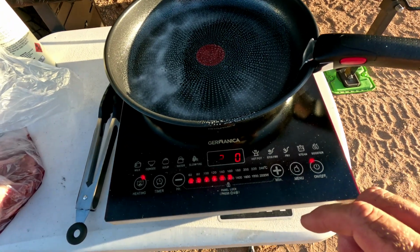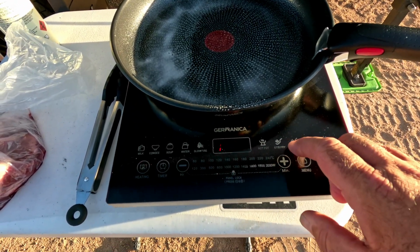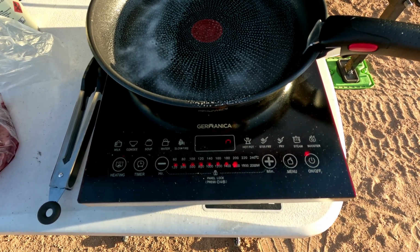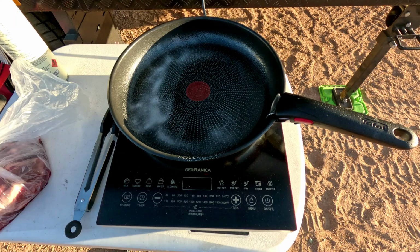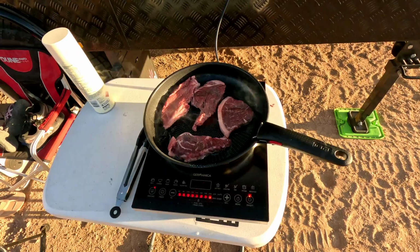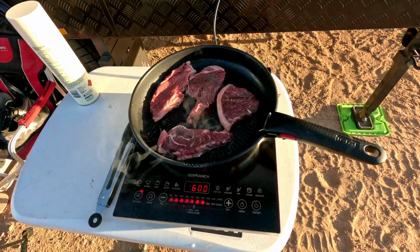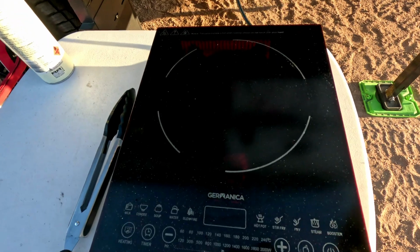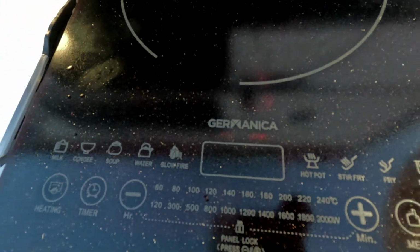So this induction, you basically just hit what you want. So it's 1600 degrees. Get up to temperature. I can throw the steak on and it'll be done in a few minutes. The other brilliant part with these cooktops, the second you take the pan off, it will turn off. It'll come up with an error.